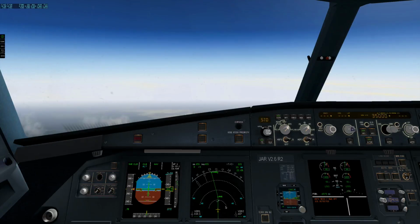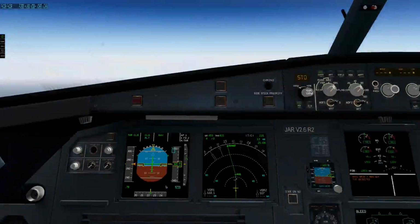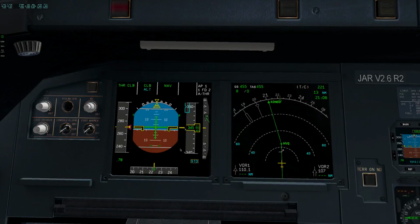And since we're in a managed climb, we will see the throttles come back. See our altitude bug coming up. Now there are ways to get a more aggressive climb, and that's by using our speed on the FCU. But I just went with managed.